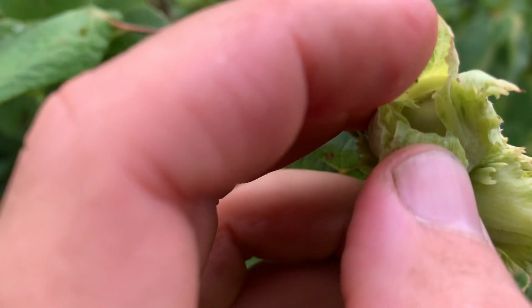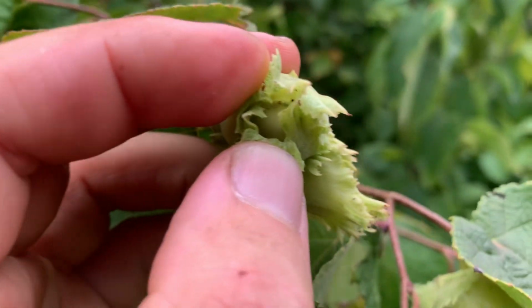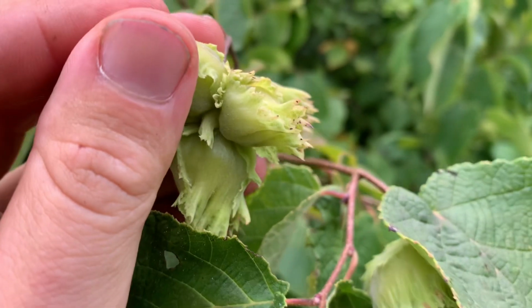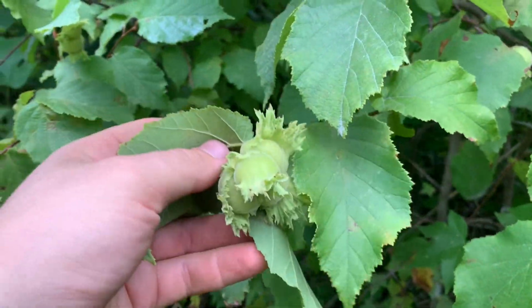Another important thing to note is that you can pick hazelnuts slightly on the early side, and to some extent they can ripen off of the tree. This is the case with a lot of different fruits and nuts. There is a window. If you pick them too early, they won't ripen off the tree, but there's a window where they're not fully ripe. You can pick them and let them ripen on the counter.